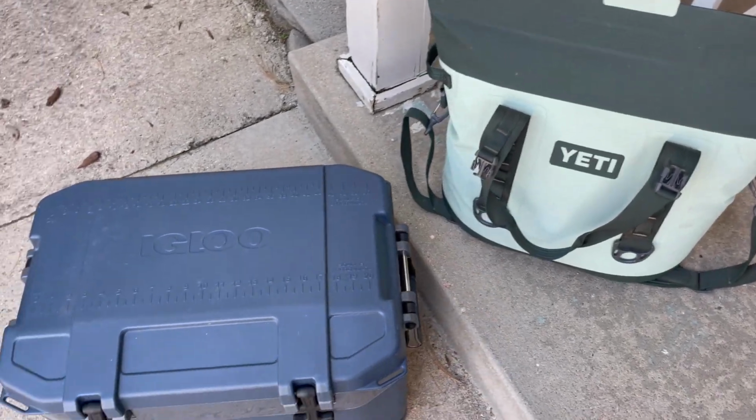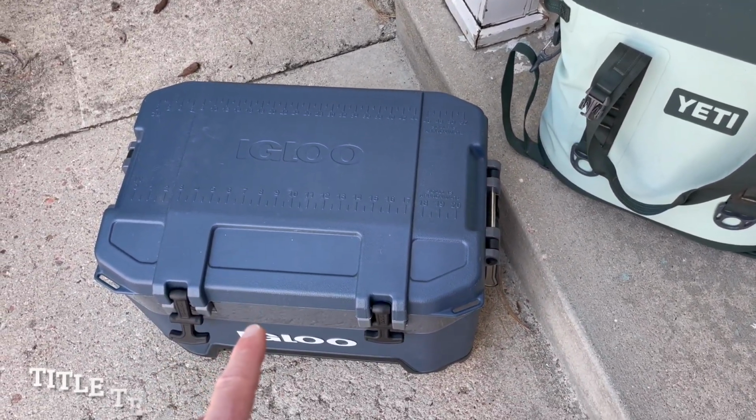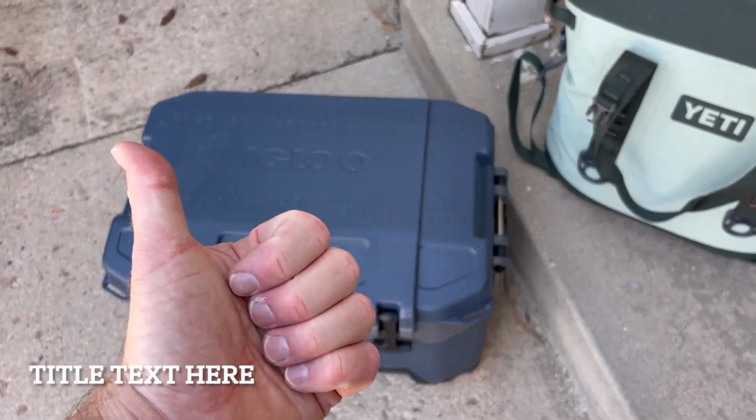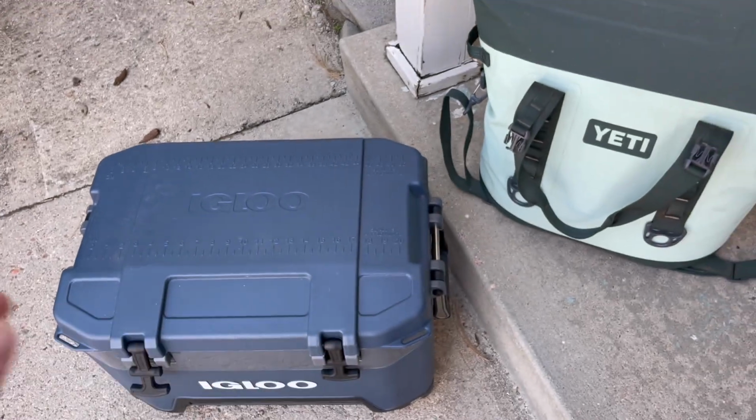They're amazing. If you need something that's going to last multiple days, maybe a camping trip or a long road trip, this Igloo cooler, huge thumbs up. Hope that helps make your buying decision just a little bit easier.